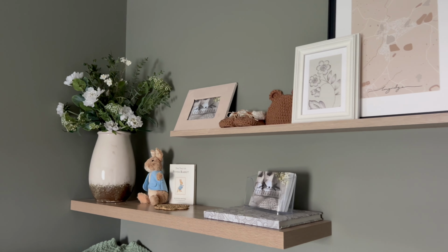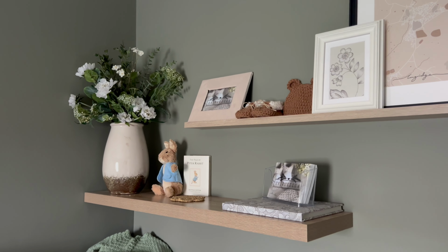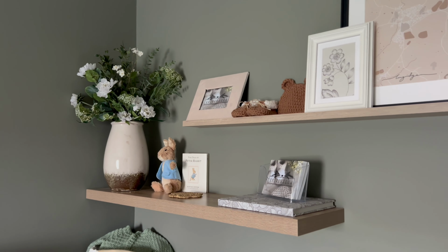So I've just replaced the vase, and then I've popped in the White Company bouquet, and I have just fluffed it out a little bit, and I just think it looks so much better and works so much nicer in this room. These flowers as well are just so pretty. I think they're just so nicely detailed. Yeah, absolutely. I'm so happy with that now.